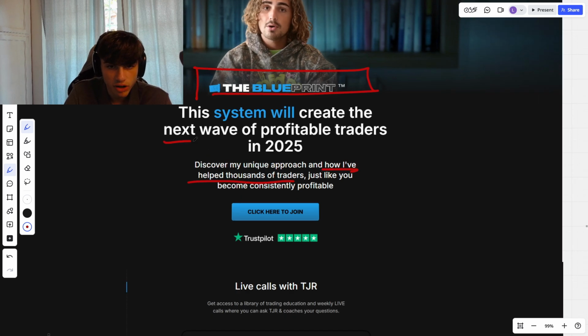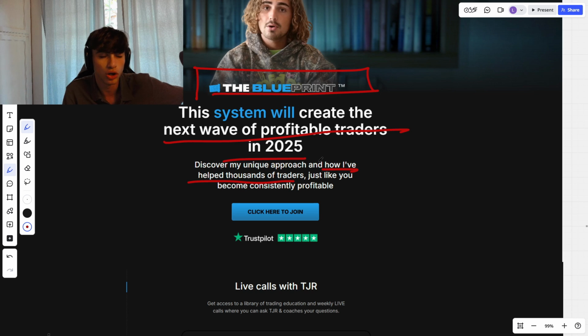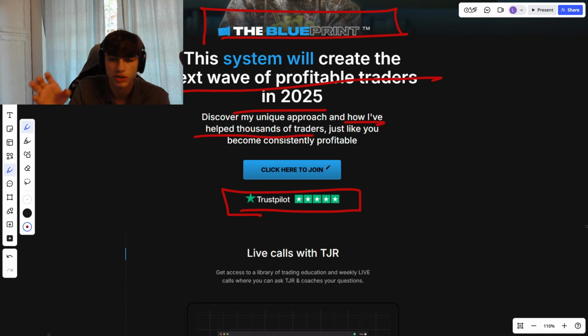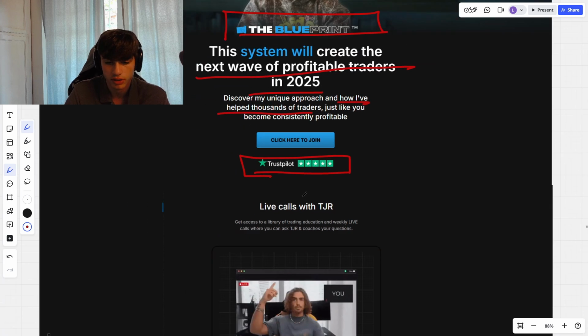Saying next wave of profitable traders in 2025 creates some sense of a new method, which is obviously TJR's unique mechanism, and that's how he actually stands out from all of the other trading programs out there. Another really good thing that he got is the Trustpilot logo right here. If you are a coach and you got some clients and some results, I really recommend you put a Trustpilot link, because it's just gonna boost the conversions and people are gonna be more sure to buy your product.